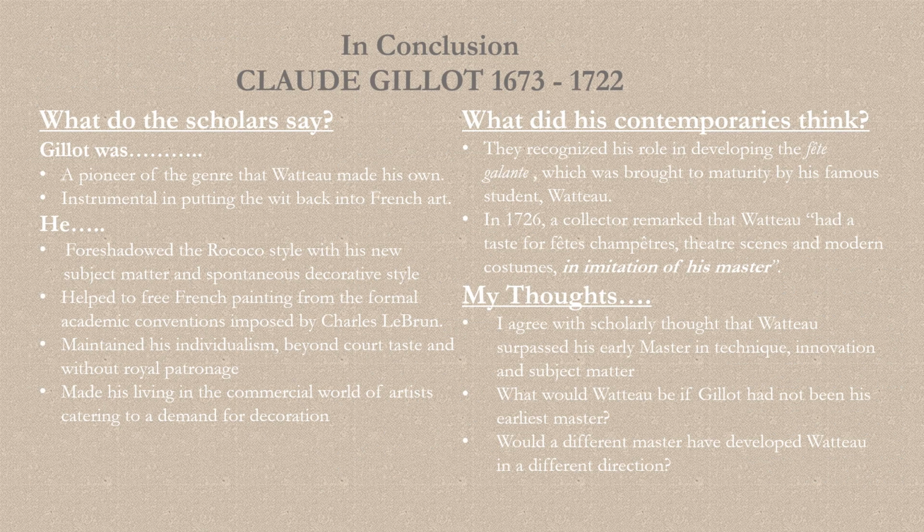So in conclusion, what do the scholars say about him? That he was a pioneer of the fête galante genre that Watteau made his own. He was instrumental in putting the wit back into French art. He foreshadowed the Rococo style with his new subject matter and spontaneous decorative style. He helped to free French painting from the formal academic conventions imposed by the Academy's Charles Le Brun. He maintained his individualism, beyond the court taste of the day and without royal patronage.